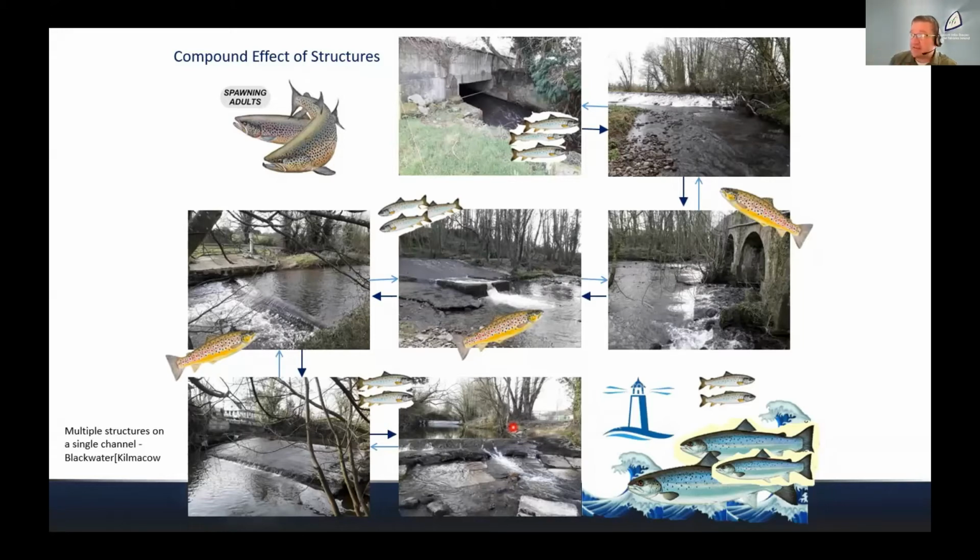But if this downstream migration is slowed by all these structures, they might miss that window of food, and it would leave them at a loss. So it's one thing to be mindful of, that it's not just the adults that these structures affect, it's their juveniles as well. And then you can think about each one of these structures, how much habitat is lost, impounded above these structures, in terms of the riffle, pool and glide that juvenile salmon need for their recruitment.